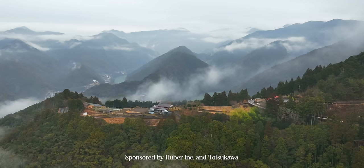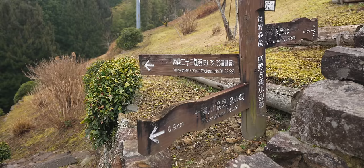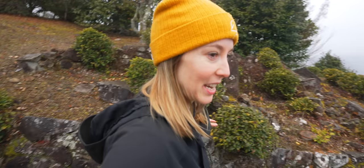We've just arrived at our first location of the trip, which is called Hatanashi Village. This is actually part of the Kumano Kodo Trail. It's one of the routes that's less common, but it's already so pretty. Just like the drive in, we're going so high into the mountains that we're at eye level with the clouds. So we're kind of in a cloud right now, and it's just so misty and moody and beautiful.